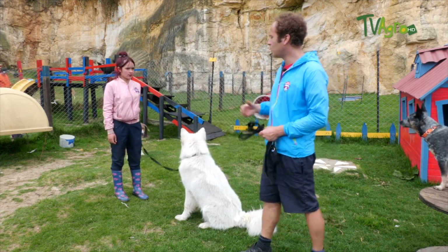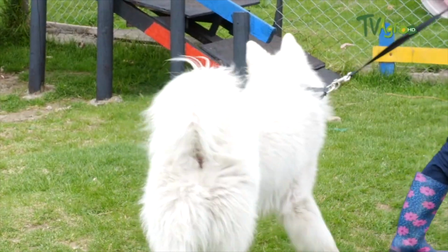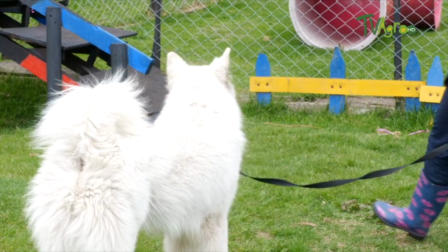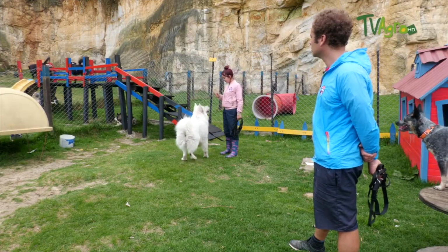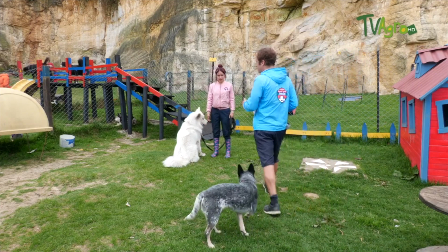One of the things you always work on is you walk with a dog and call it. You say its name, and if the dog looks at you, you reward it. It is one of those basic things. Natalia asked for a sit, but normally you can also work that way.